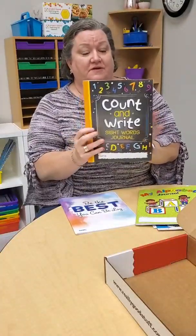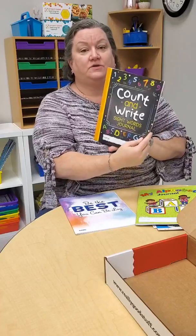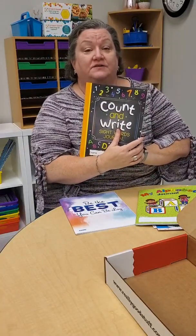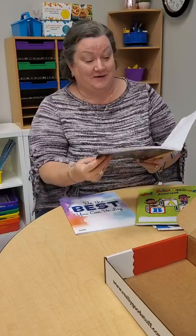This is one of my favorites. This is the Count and Write Sight Words Journal. Just a little look into product development. It took us forever to figure out what to name this, because we knew sight words was important, we knew counting was important, we knew writing was important.